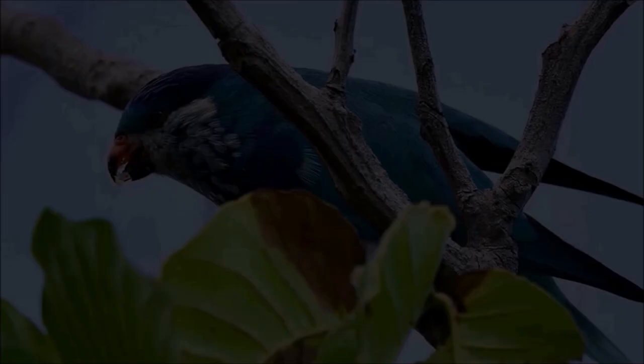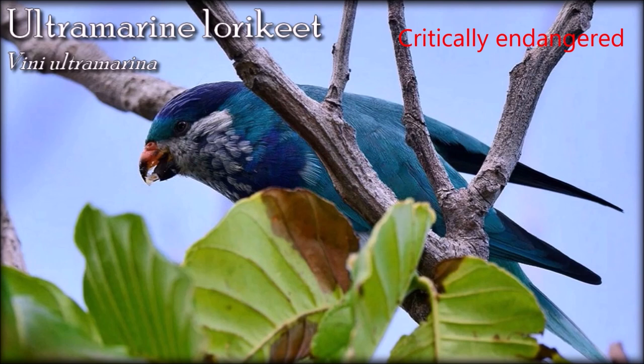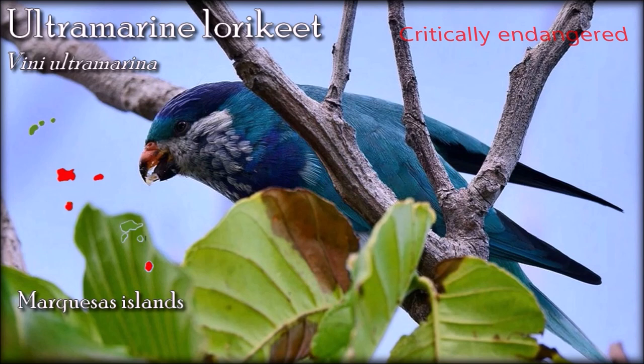The ultramarine lorikeet feeds on a large variety of nectar, pollen, and flowers from various flowering trees. It seems to prefer flowers of the coconut palm. The ultramarine lorikeet is greatly threatened by the predation from the black rat, which has greatly decreased its population since its introduction to Nuku Hiva since 1915.